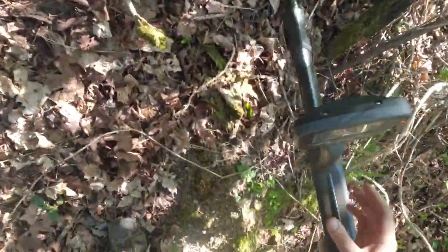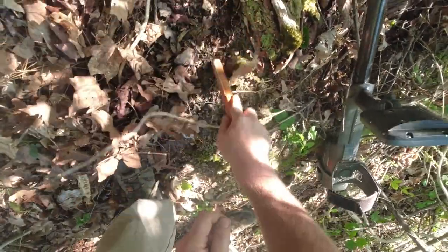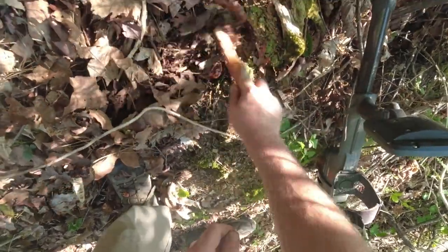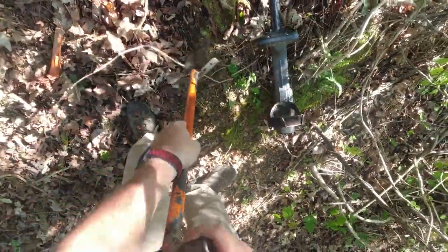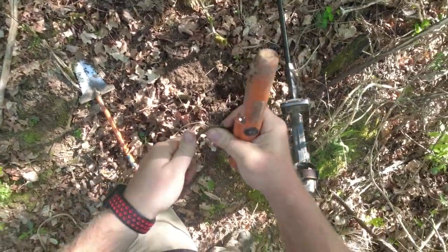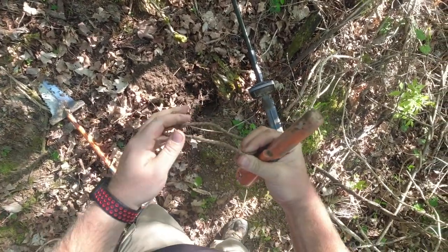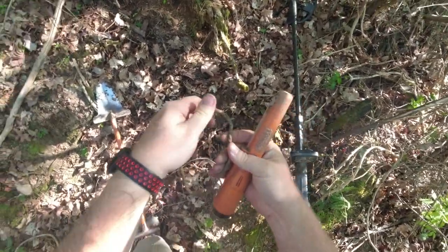.1247, nice clean high tone, but sounds like it's right on top of ground. Could be a can. Maybe not. Okay. What is that? Some kind of jewelry. It looks like silver.